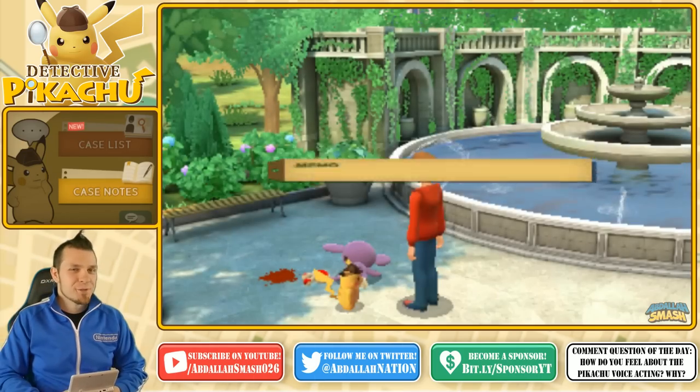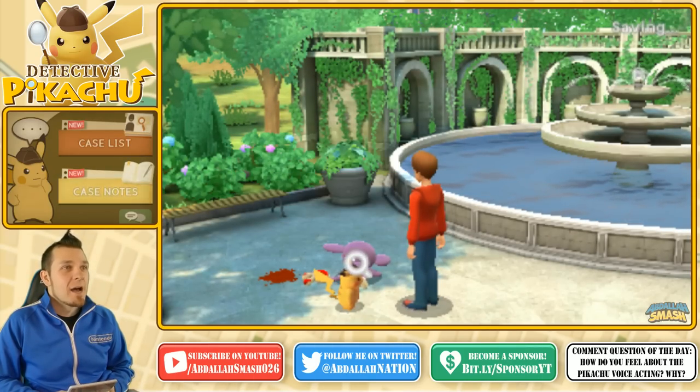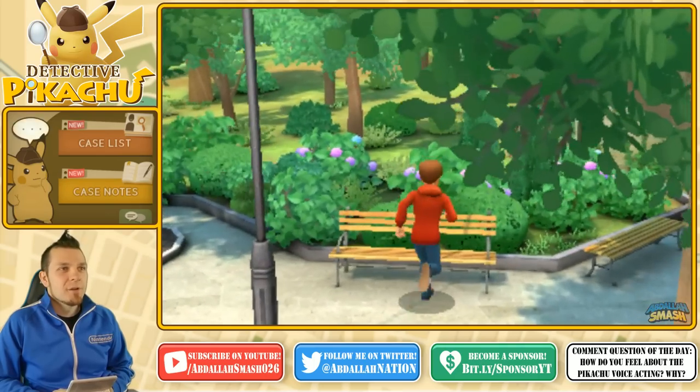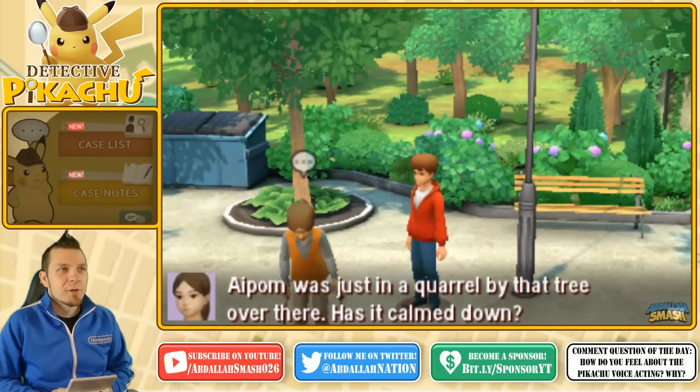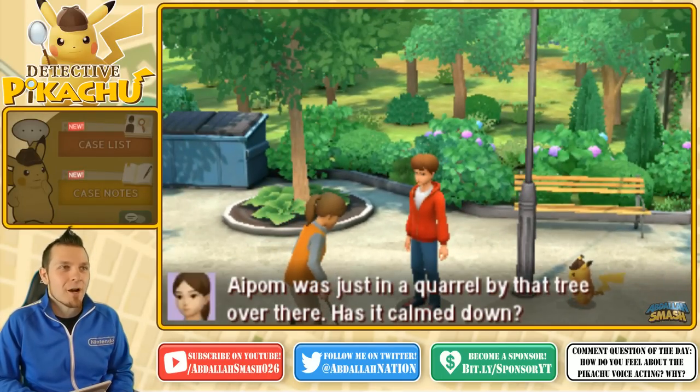Okay. Good job, Pikachu. All right, who's the owner of the black feather? We gotta find that out, right? Let's look around and see what we can see. So just like in other Pokemon games, you wanna make sure that you're constantly pressing the A button everywhere that you go, because you never know what you're going to uncover.